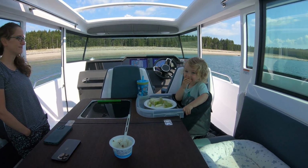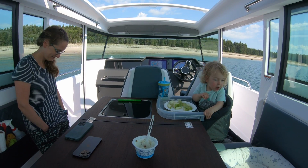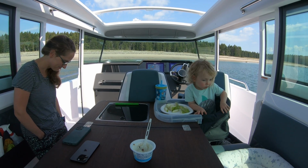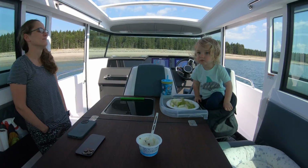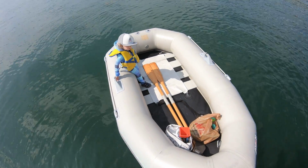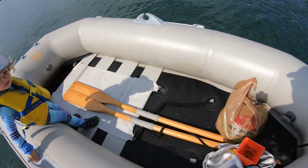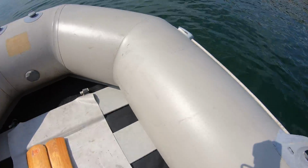Pippa, did you have a nice nap time this morning? Yeah. Nap times underway are the best, but yeah, we got underway around 5 and we're here by 8:30. We're gonna have a quick snack time and then head ashore here. All right, Pip and I are all loaded up and we're gonna hop in the tender and get ashore. Ready? Here it comes. Here comes Papa, Pip.